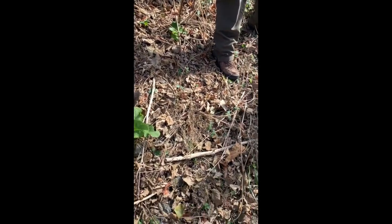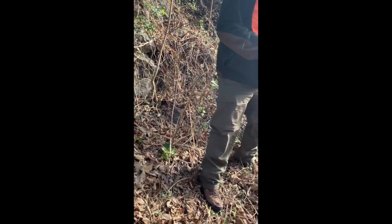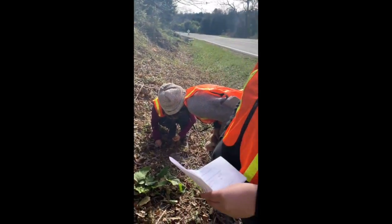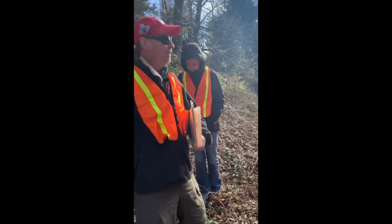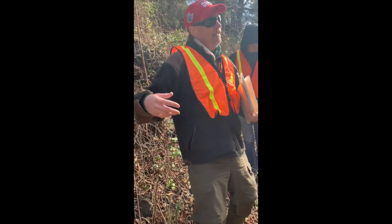Any other thoughts or questions about this outcrop? Yeah. How did you find it? How did I find this? So I'm standing on the shoulders of giants before me. I've been out here with other geologists who brought me here. So that's how I know about it.